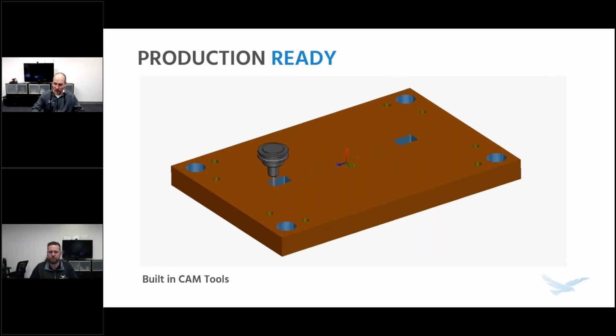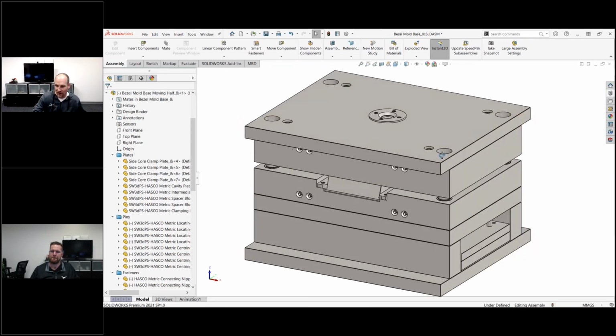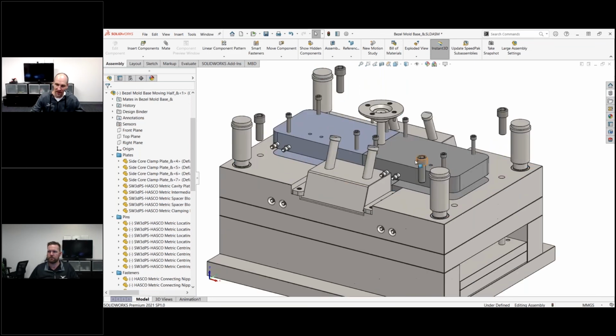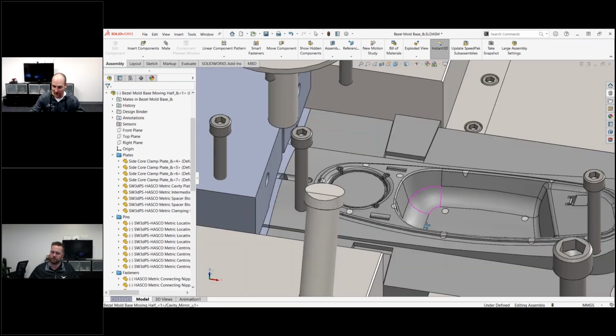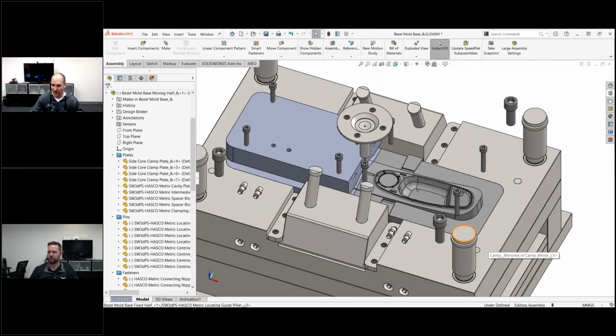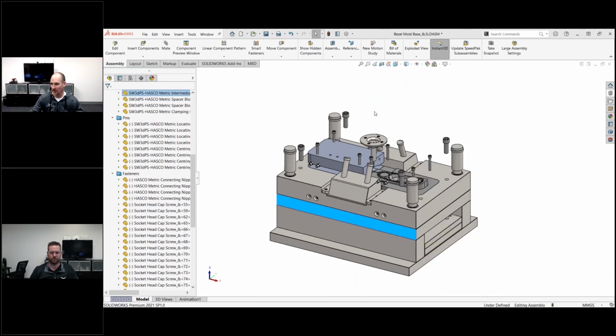So just to give you a look at what the built-in CAM might look like, if you're on subscription, you've got access to this. I'm going to use this little mold design. Now, when I think of CAM and molds, I think about these inserts here with the complexity, the significant machining effort. But the reality is, when I look at the mold here, a lot of these parts are kind of plates with holes, a lot of plate work.